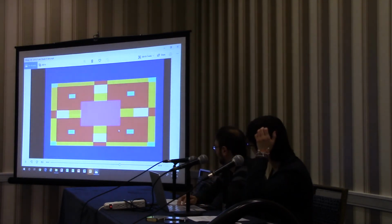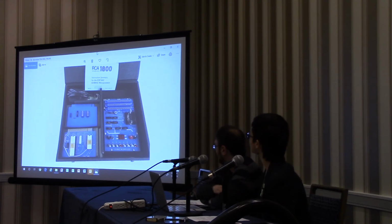But besides the Studio line, they did do other stuff with the 1802. So this is a Microtutor. This was a little device they put together in the mid-70s to teach people how to program computers and introduce them. Paul Russo actually talked about going around to Columbia University, and having to give a class to professors and students on how to use the Microtutor and how to program for microprocessors, because this was just brand new to computing at that point.